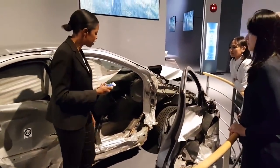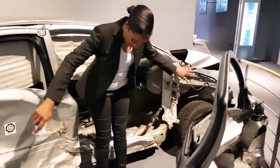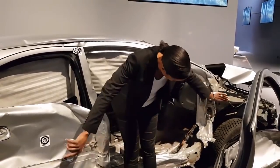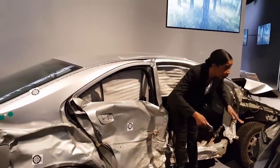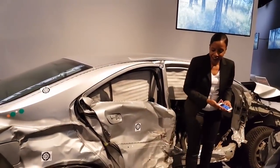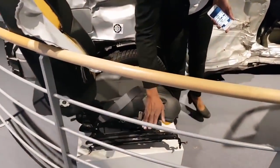So what saves Samir's life, everybody? If we go back to theory, the collision forces distributed throughout the car. It looks like what fruit? What fruit does the car look like? Banana. Thank you. A banana. Thank you, Lena. The car saved his life.